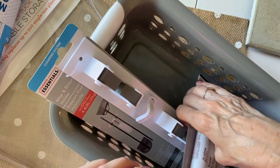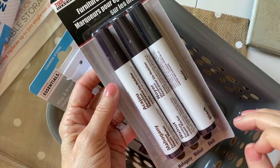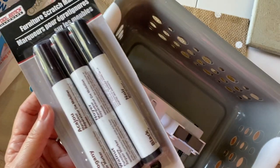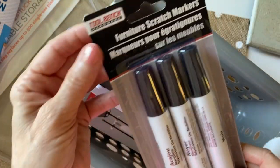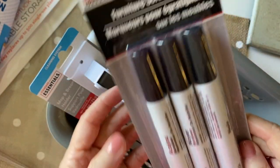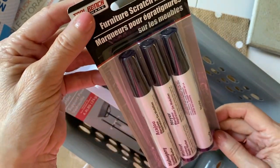What else? Oh, I got these little furniture scratch markers, because my dining room chairs, and this is my dining room table, I don't really have a real crafting space or anything. So everything I'm doing right now is on my dining room table, which I really hate to take my cute little place settings off of and do all of that, but you know what, you sacrifice, right? So anyway, I have the dark wood legs on my dining room chairs. So I got those because they need some touch up. So I thought I could touch them up with that.